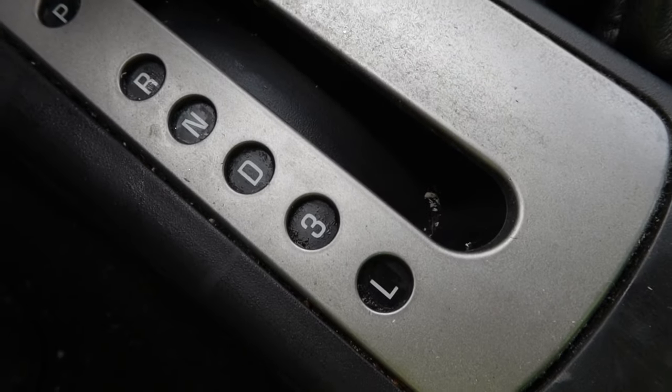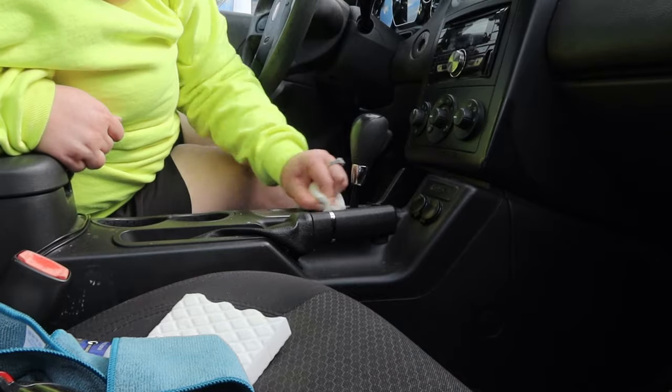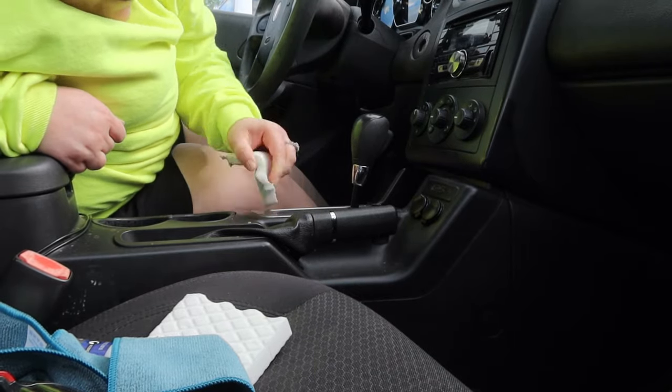Here was the difference between the left side that I had done and the right side that I didn't do yet. So now I'm just going to go ahead and finish cleaning that one.